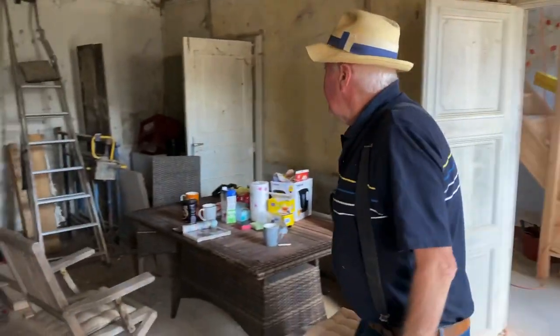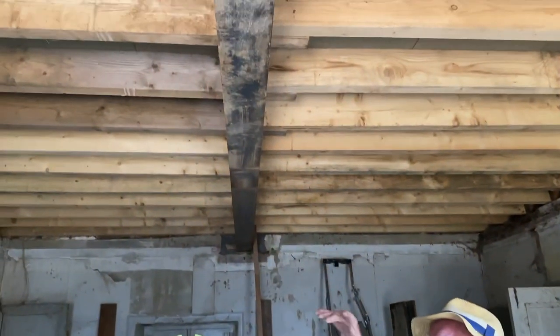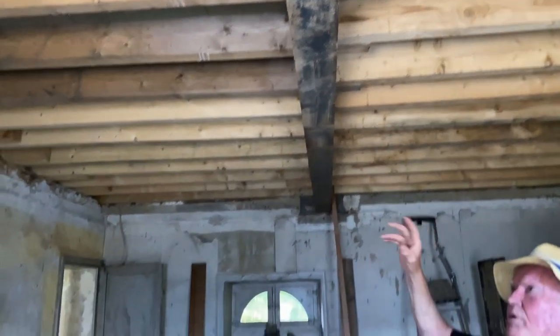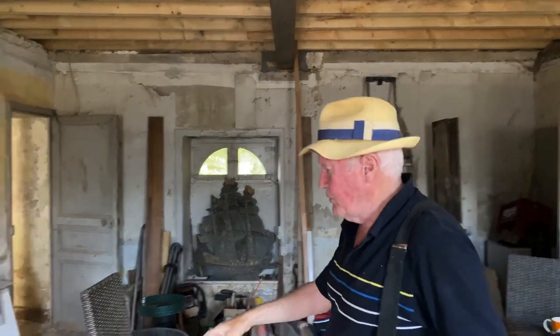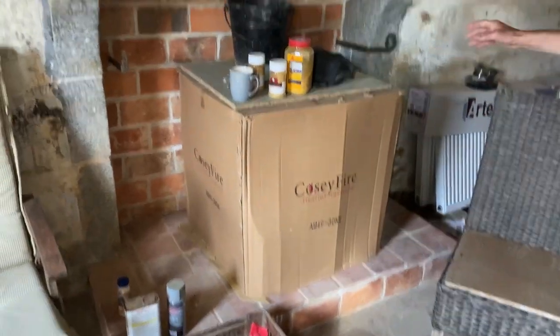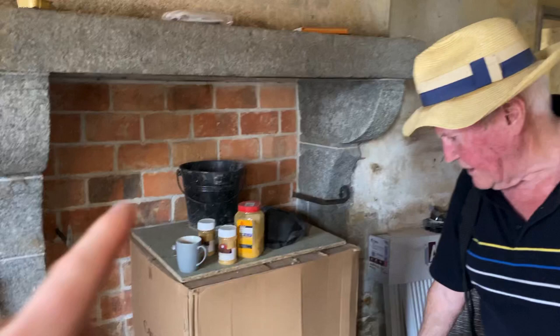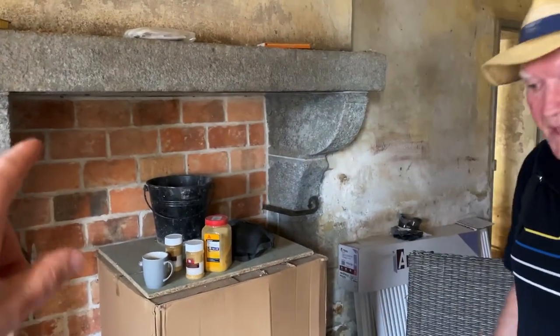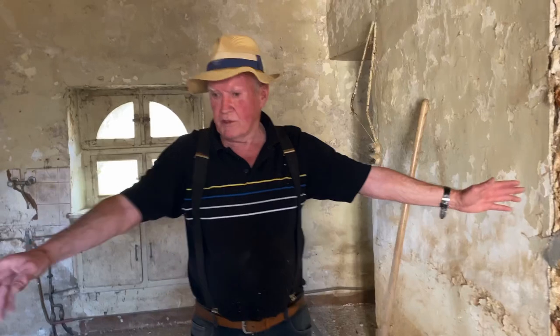Well, this is all going to be replastered. We've got to put plasterboard right through the ceilings. Got to put electrics in first for the downlights. This is a new fireplace that I built. Well, this was already here, but I put the bricks in the back and a new hearth. So these are old bricks that you found here? Yeah, these come out of here. There was a separating wall here. They used that as a bedroom. Oh, right, okay. That was a bedroom.